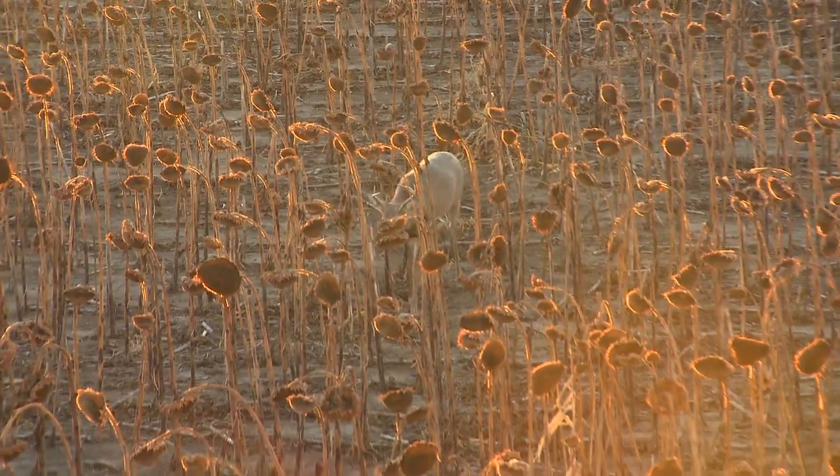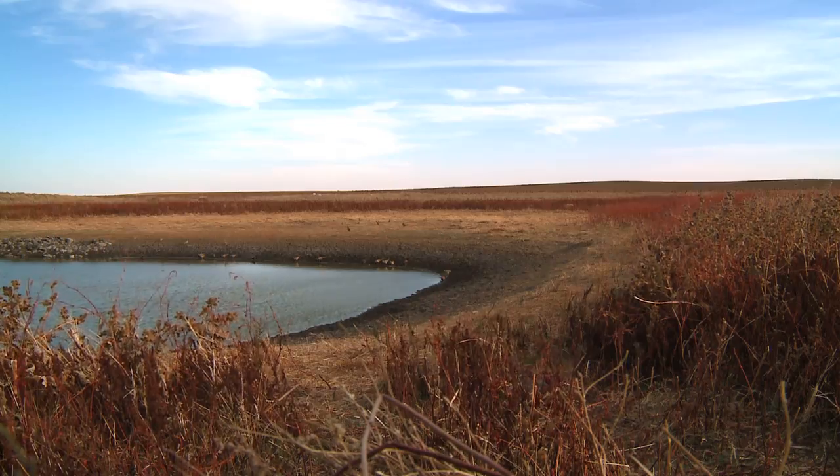Now, a lot of the hunting that I do is in the Midwest, maybe over food plots, but out here in South Dakota, we're hunting out in big sunflower fields. The cool thing about sunflowers is the fact that these deer can bed in it. It's great cover, they can eat here, and we've got a little water hole right in the middle.